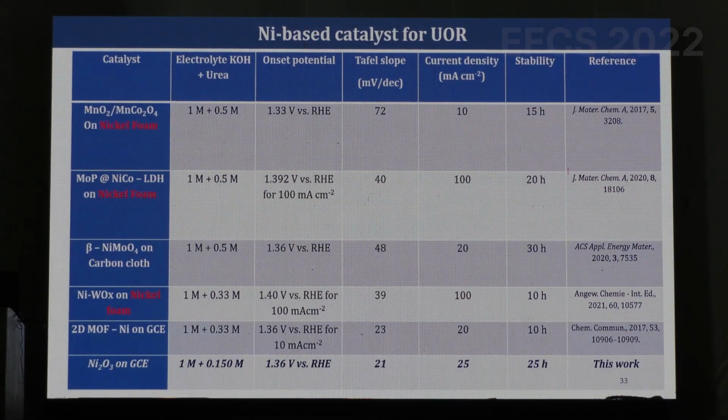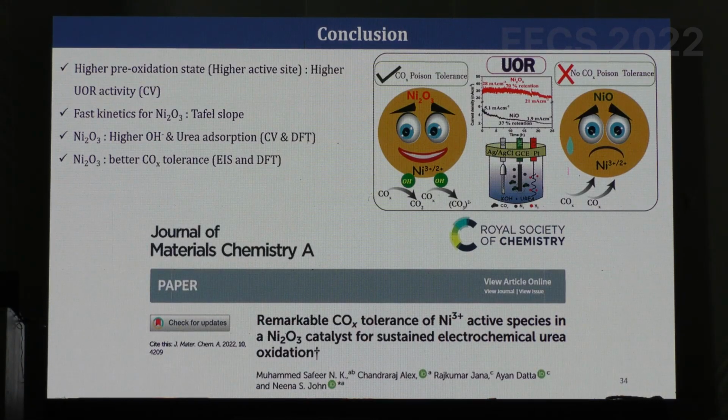And this is just a comparison of various catalysts. I think this is the concluding page. So higher OH minus and urea adsorption and better COx tolerance is the main inference from this, than NiO, and the Ni3+ that is formed is quite stabilized and favors urea oxidation.